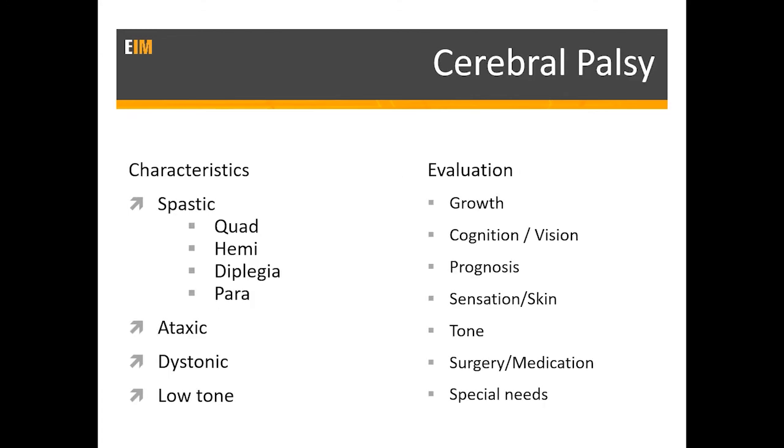In terms of the spastic side, they can be a quad or a hemi, a diplegic or para, depending on which limbs are involved. We can have lots of big, slow movement, sort of dystonic movement. We can have rapid, low velocity sort of movement, which would be the ataxic presentation. Or we can also have a generalized low tone in 1 or 4 of the limbs.